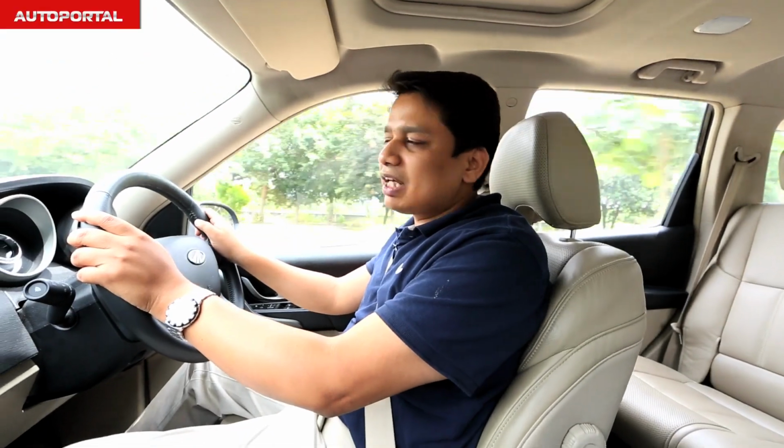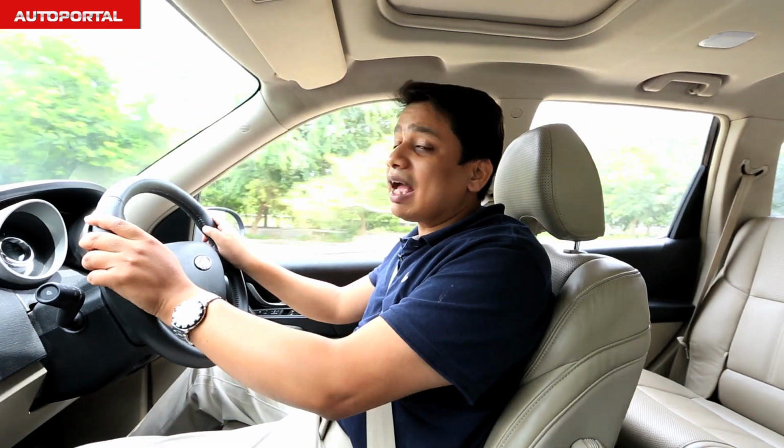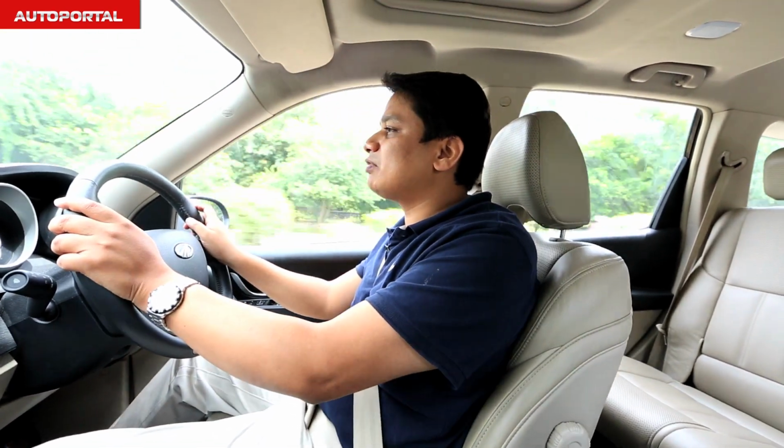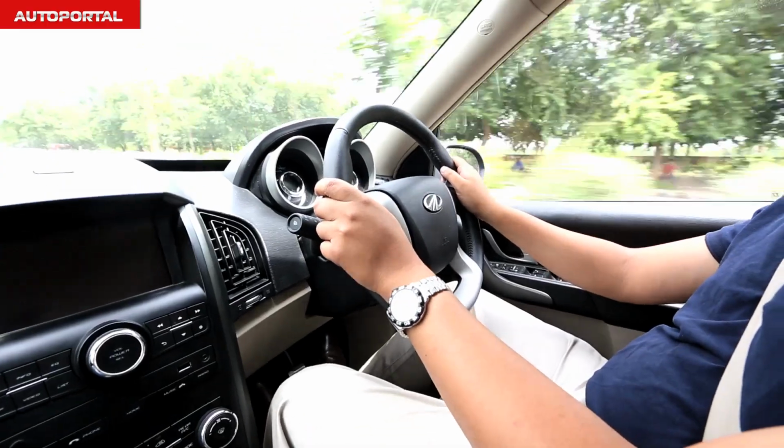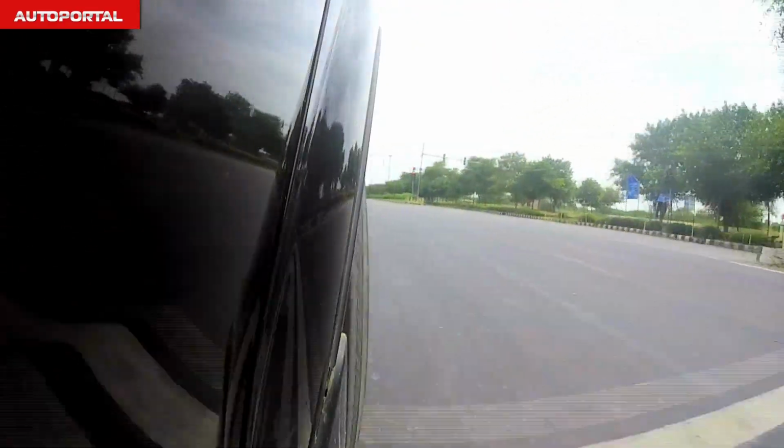Well, while most SUV owners don't really buy an SUV for its handling prowess, I have to say that Mahindra have done a good job with the steering wheel on the XUV. It is decent in terms of feel and feedback, and has decent weight in it as well.